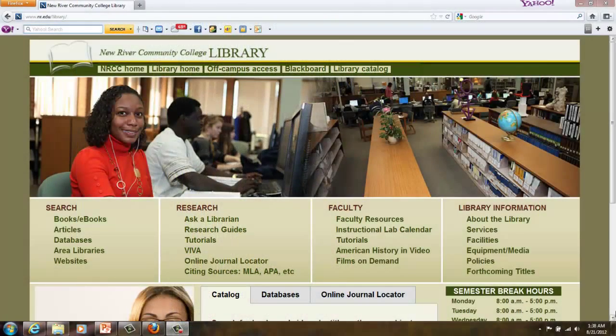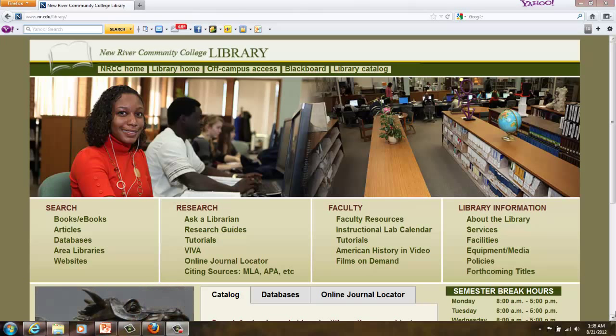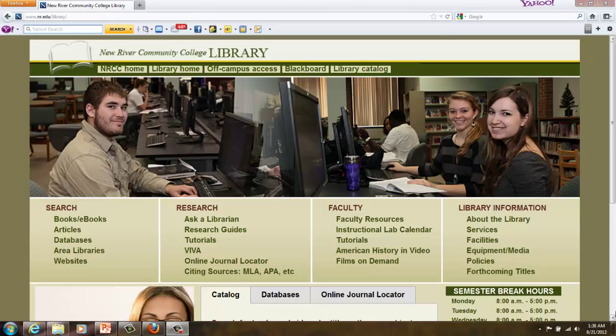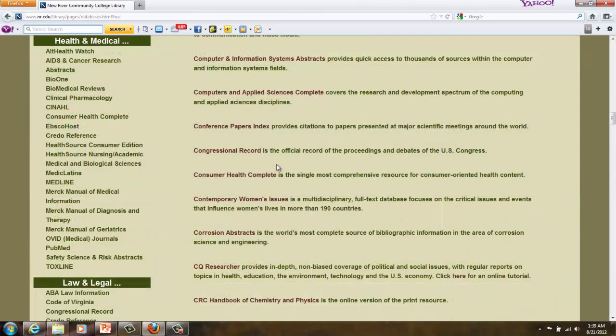It's important to be able to determine which literature is peer-reviewed and which is not. Luckily, we have databases that make peer-reviewed literature easy to find. These databases are nothing more than really big lists of peer-reviewed publications. Databases can easily be found at academic libraries, which oftentimes can be accessed online. Here you see a list of health and medical databases that can be found at New River Community College.